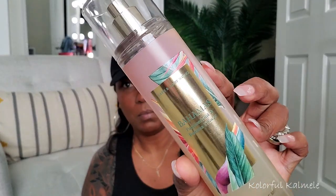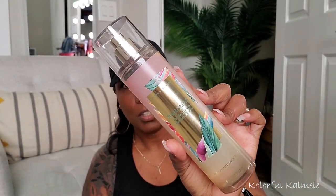But for the body sprays, since she separated everything up in the bags by body mist, the lotions, and then the shower gels, I'm gonna be saying the same scents multiple times. So this one is Bahamas passion fruit, and is that banana flower? Y'all know I can't really see without my glasses. So this one here, oh my goodness, it just smells like a tropical vacation. Yeah, this definitely smells like you're on a tropical beach. Seriously, it smells so good.